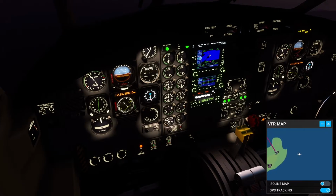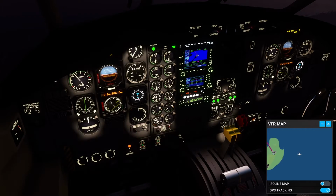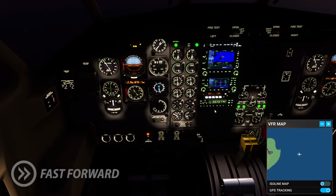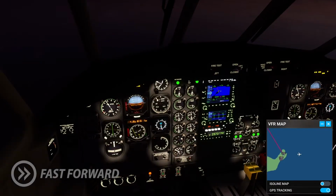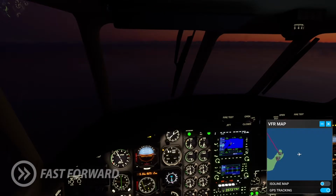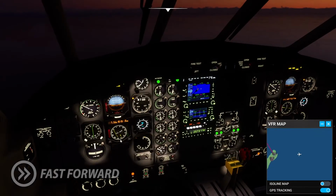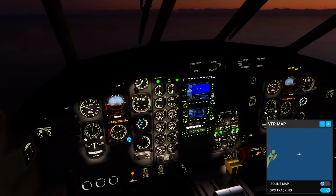Got it dropping pretty fast. I want to be sure we're settled in 3,400 well before I have to make that left turn. So I'm going to cut the air conditioning off for now. Now that we're at 3,400, we'll set 2,800 for our next step down. And gear down.